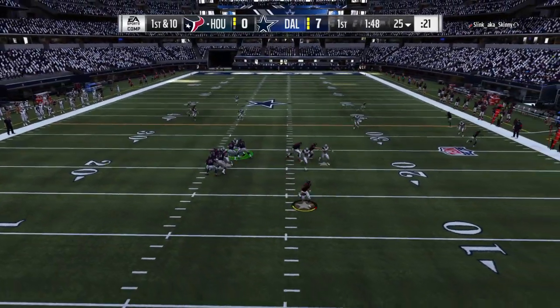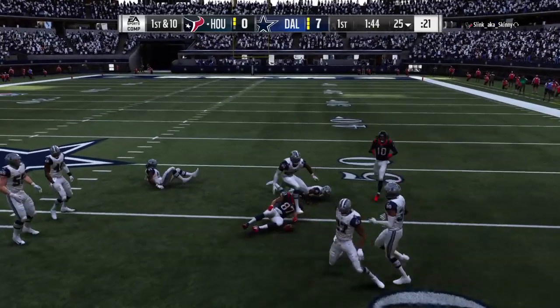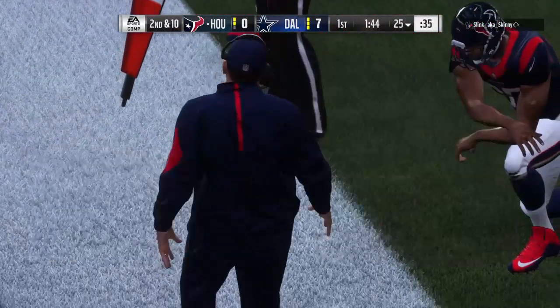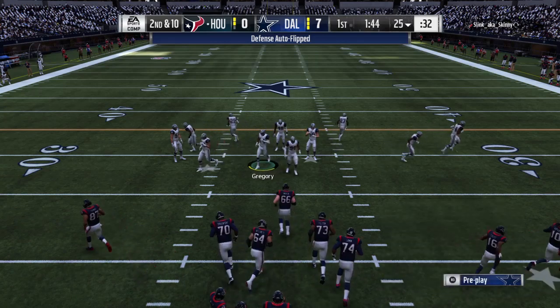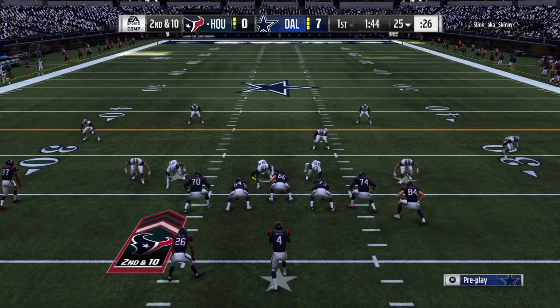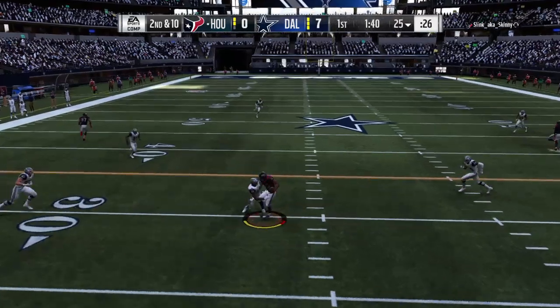A shotgun snap for Watson, eluding the pressure right. And it pops free. The collision there jarred the ball loose and brings up second down. You've always been very good about checking my math. Am I correct? That's the first time that it's been incomplete when they've thrown it to him? Yes, he had caught every other ball coming his way. So they feel like they've got something really good going there, and they're going to continue to go there until the defense makes an adjustment and takes it away.